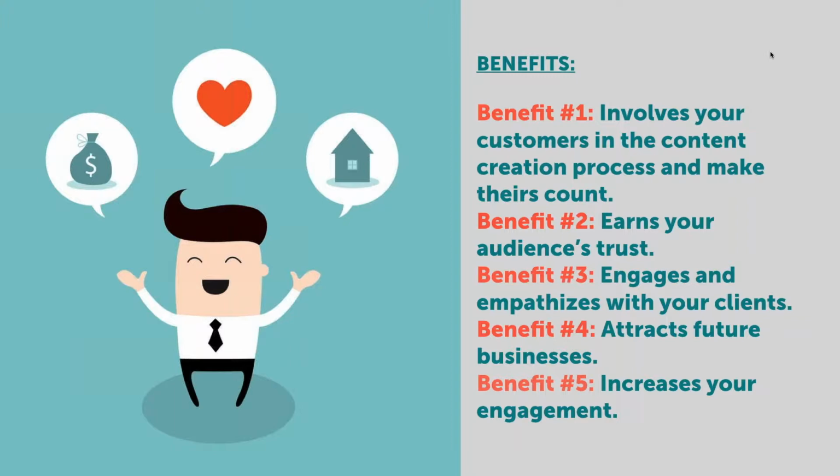The benefit number 4, attracts future businesses. We need to understand that we're talking about business. We need to have transactions. We need to have sales. We need to have a different approach to things, because we need to also think that we are going to gain and attract future businesses with this customer. It's not about one time. It's about a lifetime with this customer.